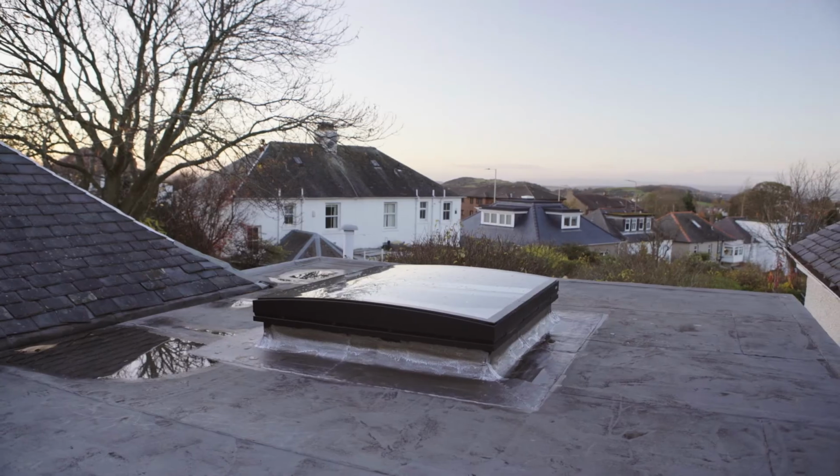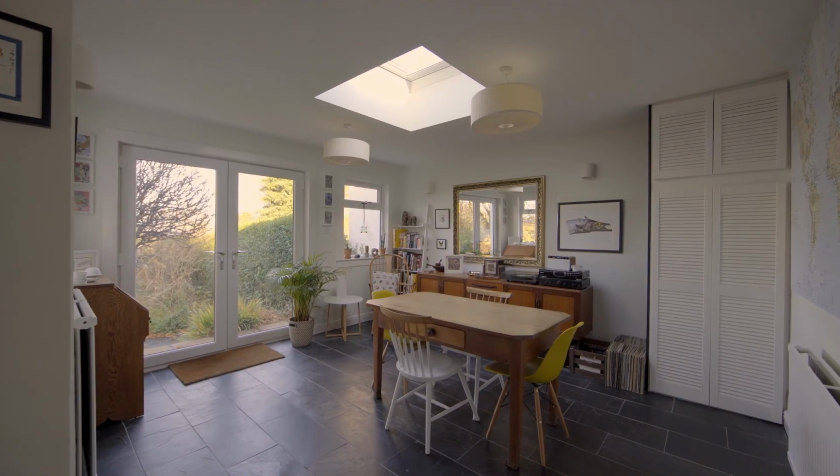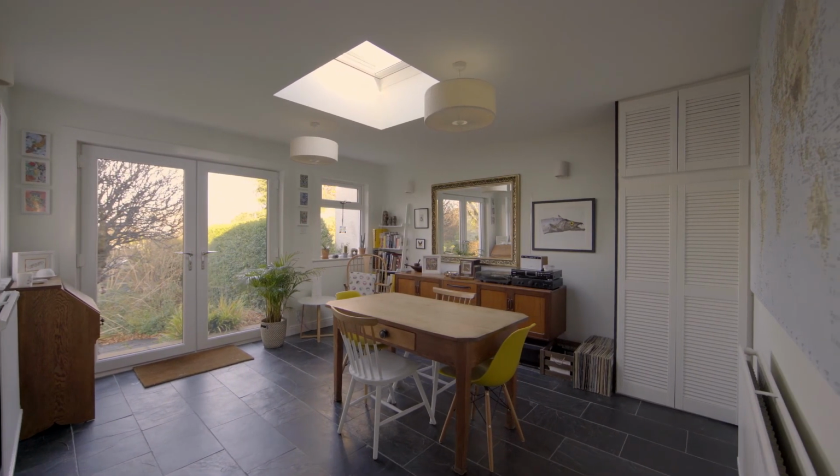We've used different brands before. The price is not a million miles away, but the quality of VELUX compared to other brands is just far superior. I think VELUX have been going the longest, so they know what they're doing.